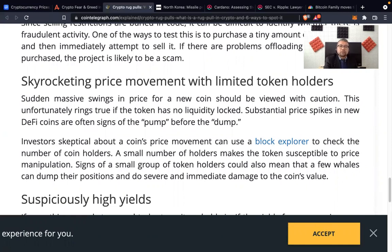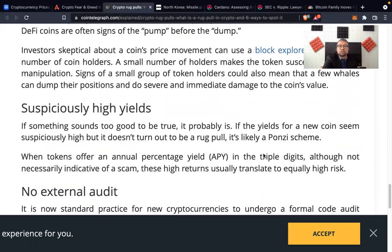Investors skeptical about a coin's price movement can use a block explorer to check the number of coin holders. A small number of holders makes the token susceptible to price manipulation. Signs of a small group of token holders could also mean that a few whales can dump their positions and do severe and immediate damage to the coin's value.